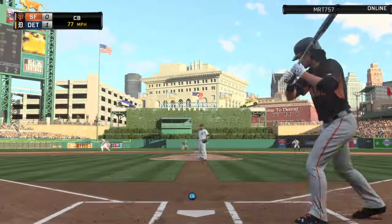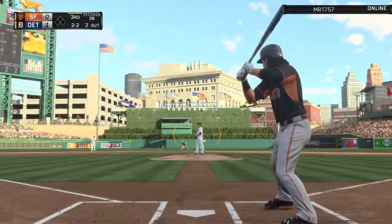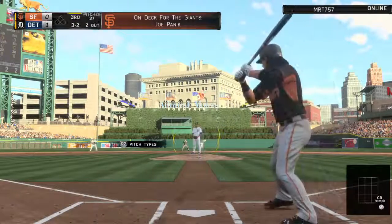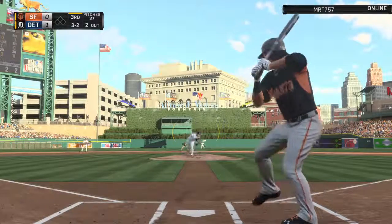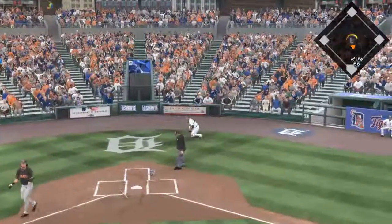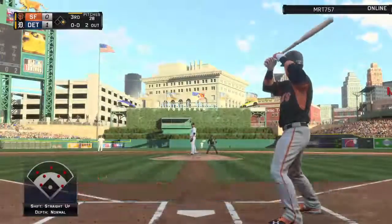Check swing, no swing, says the home plate umpire. Ball 2. Almost got him to go around, but instead it's ball 3. Oh, and he lets him off the hook there, as this isn't even close for ball 4. Joe Panik will get a second shot now.